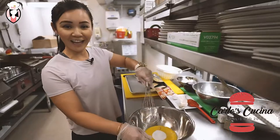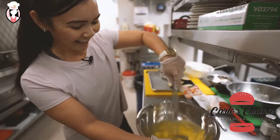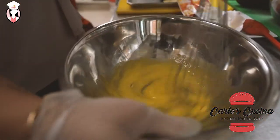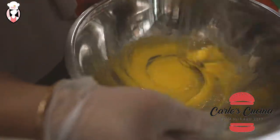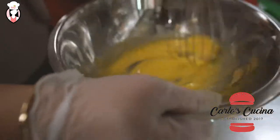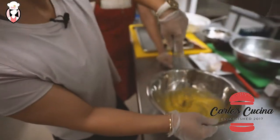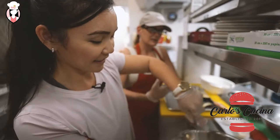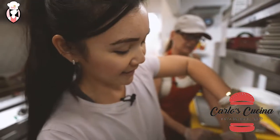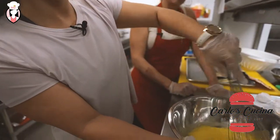Now, Nary, if you want to start whisking the egg yolk and sugar, you can go ahead and do that. Whisk it till it becomes very creamy. How long does this take? About a minute, because then we're going to bring it to the pot of water, and it's going to double in size there. It becomes thick and creamy from the heat.